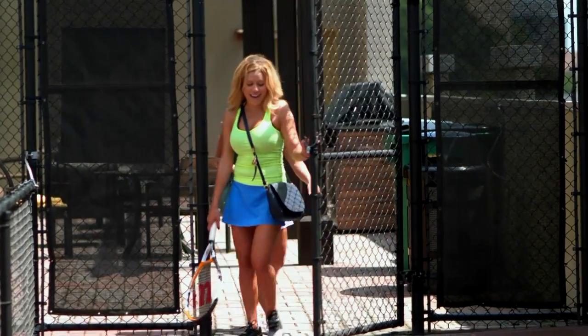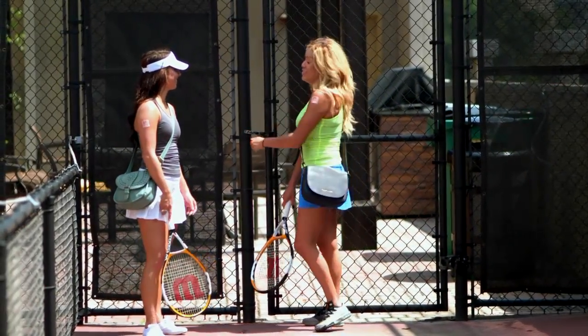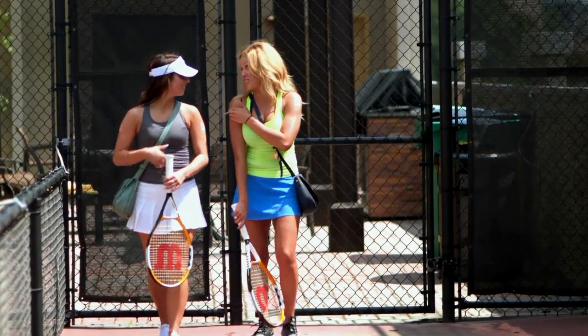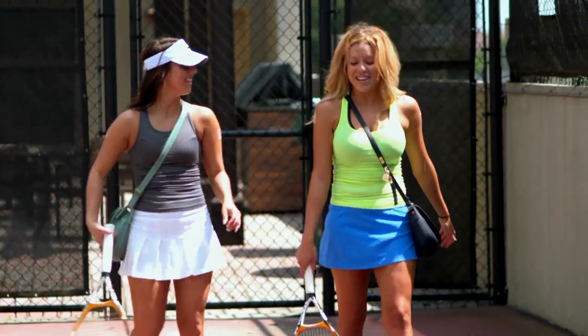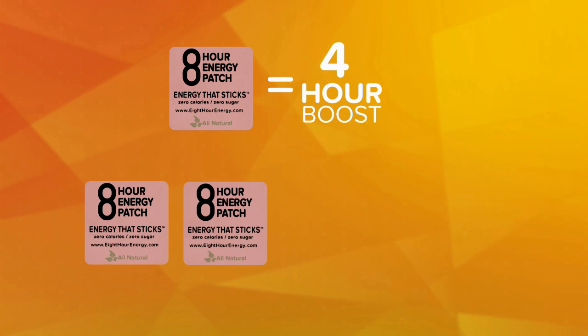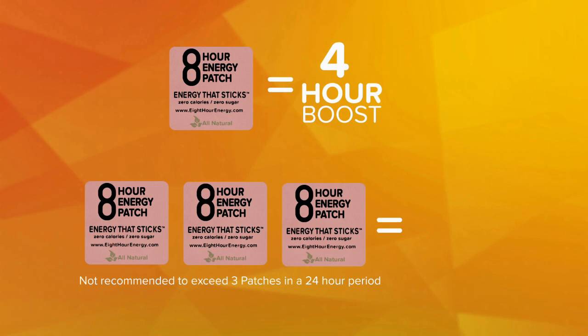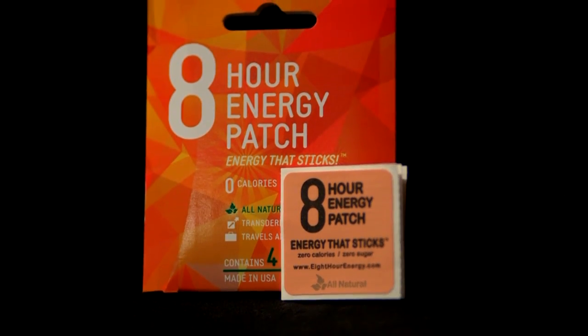Give me those patches. 8 Hour Energy is a play off the typical 9 to 5, 8-hour workday. But thanks to the flexibility of their unique patch delivery system, 8 Hour Energy has the ability to keep up with your lifestyle. Wear one patch for a 4-hour boost or up to 3 patches in a 24-hour period for a 12-hour boost. It's a safe and convenient way to stay alert and focused for when you need it and for when you don't.